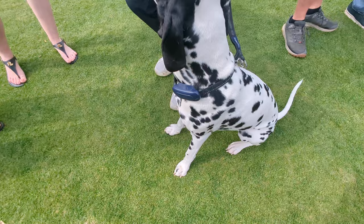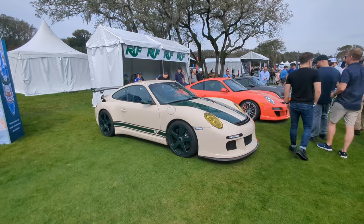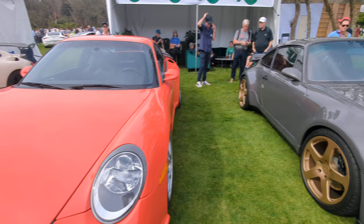911 Carrera. And a roof, a roof rack with a tent and everything else. So cool to see that. Amazing. Wow, wow, wow.